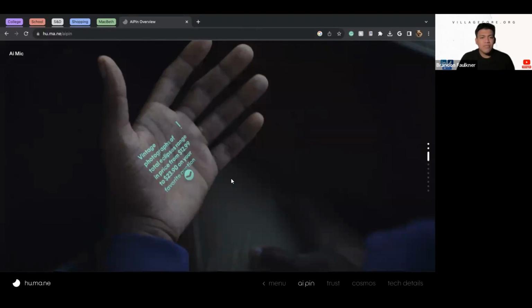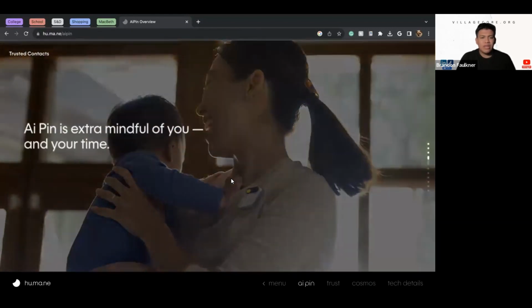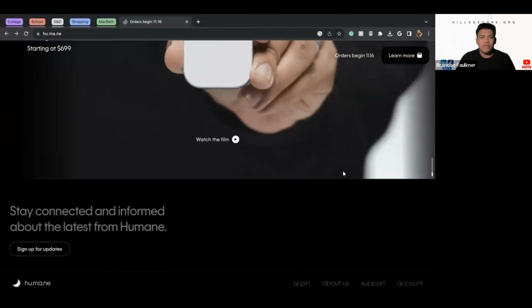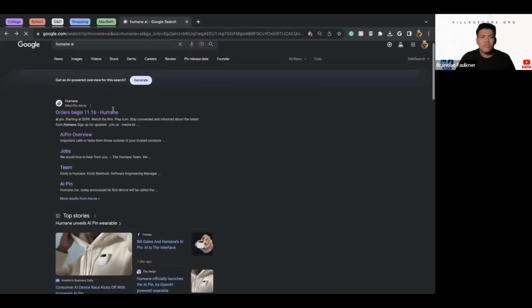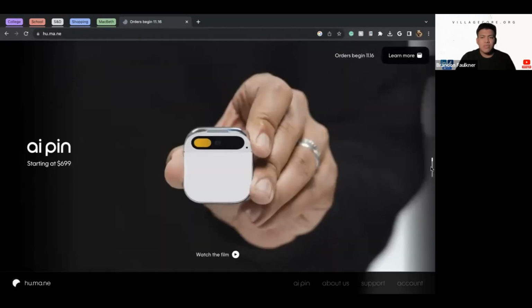At the same time, there are different things that you can do. So the Humane AI pin is very mindful of what you do. And I just got off the wrong thing. But it's very mindful of what you are trying to do with the pin. Shoot, I'm trying to go back. No, that's not what I want. It's very mindful of what you were trying to do, as well as other features that are built into the device.